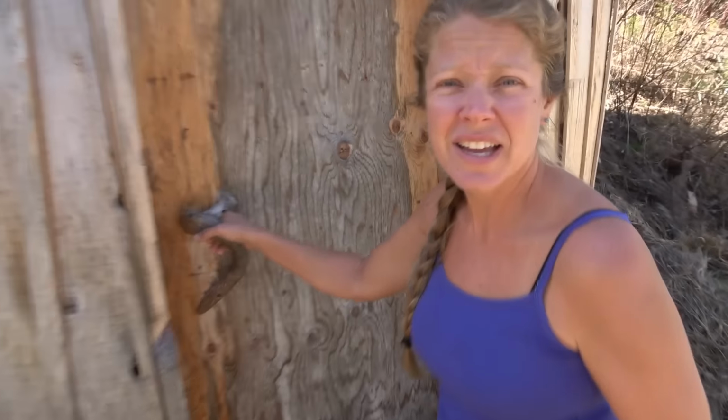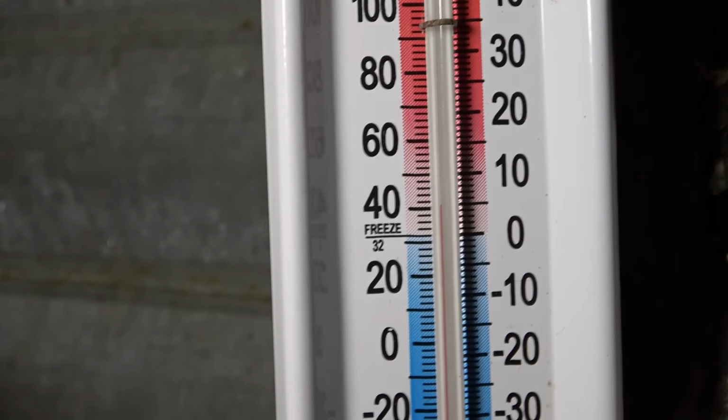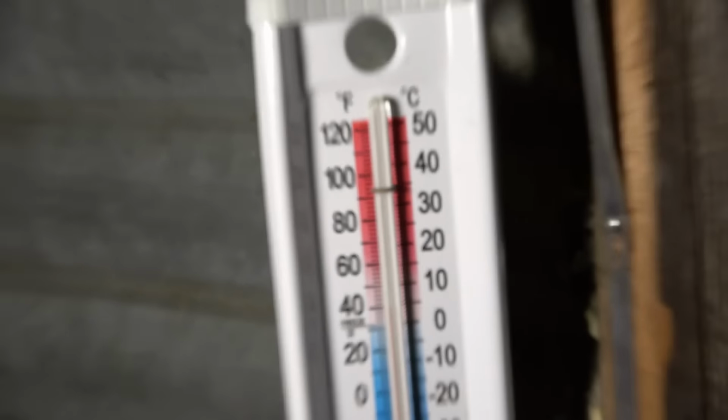Ready? Wanna see it? I'm ready. It's cold in here. How cold is it? It says 4, I think. Yeah. This back one also says 4. Ouch, it feels colder in here, though. Maybe it's just a little bit damper. I think it is damper. 4 degrees or 40 degrees.